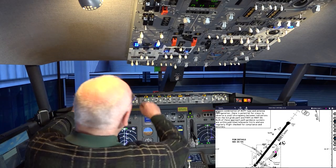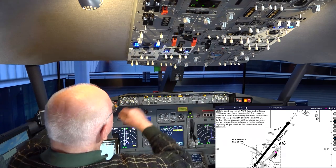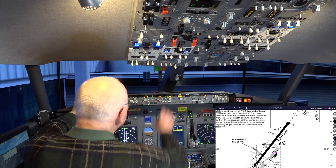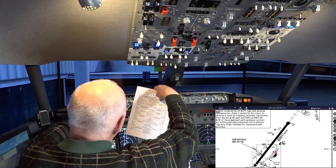Cockpit to ground. Right, I'm switching this to generator one. We've been cleared for push and start. Tail to the right. Copy that. Ready for push, tail right. Please, parking brake.